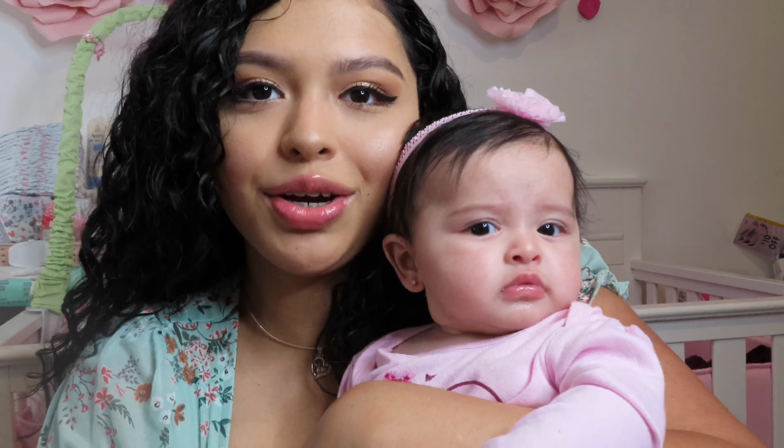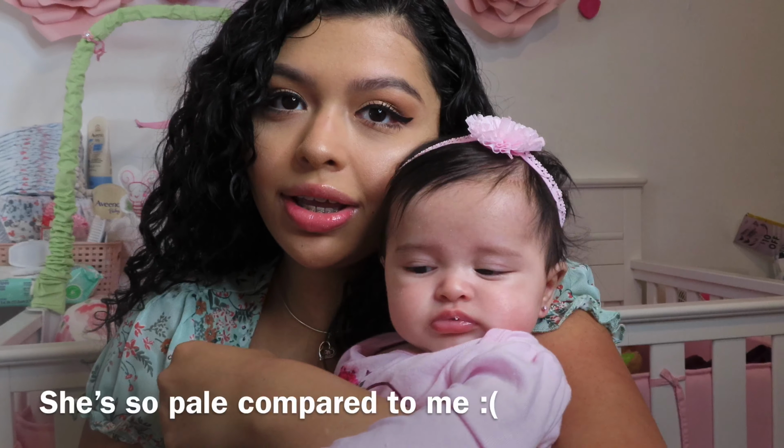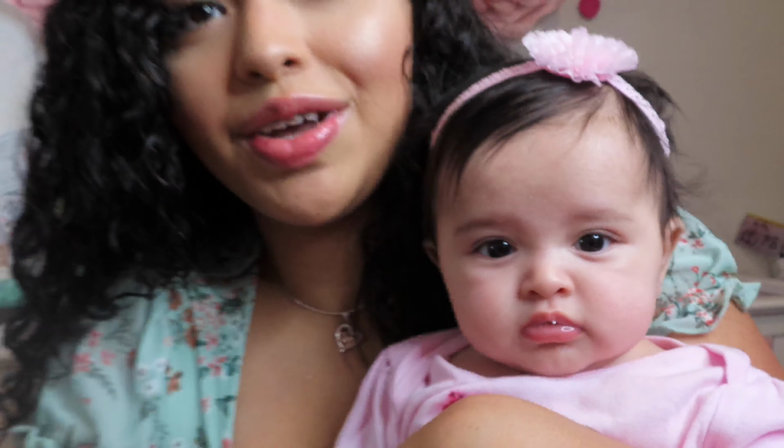Okay, so here is baby Valeria. Her hair is like all standing up because she was on her swing. Look, baby, look, that's you. Okay, she clearly does not care.